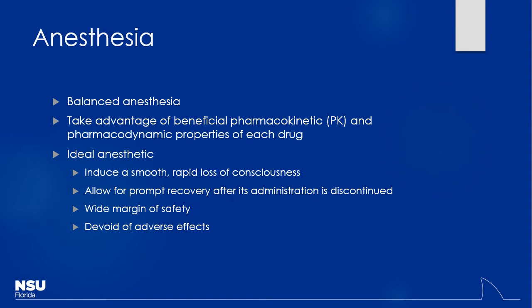Okay. How about the offset? How fast do you want them to recover? Pretty fast too, right? So you want fast onset, fast offset. When you're done with the procedure, they will wake up and can start to recover. You'd like to have a wide safety margin, right? So even if I change the dose slightly, I shouldn't see big differences in safety profiles. So this is all ideal. Do you think we have any one perfect agent? No, right? Every agent is going to be good in a specific situation, and we'll talk about which drugs are better for which clinical situations.